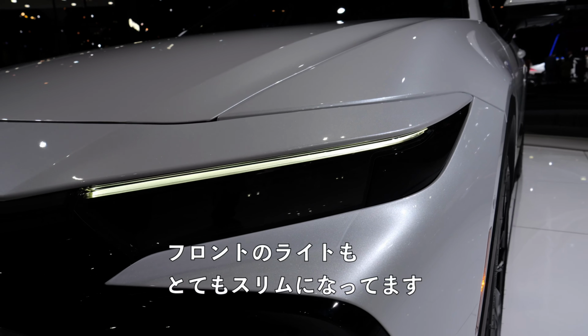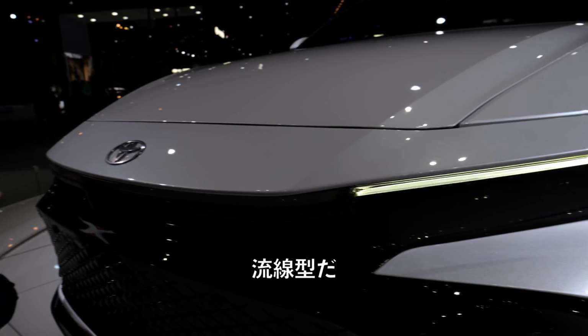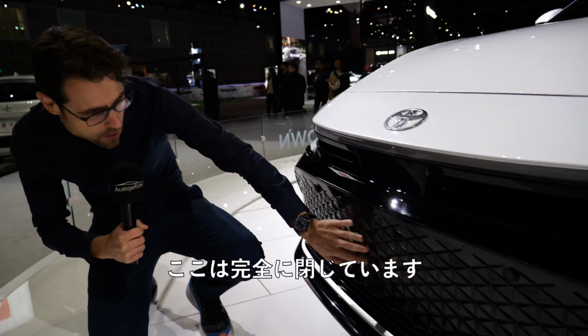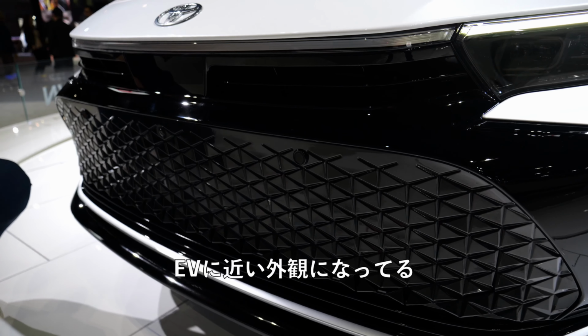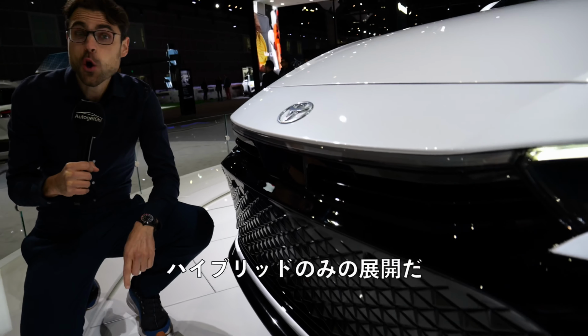Very slim integration of the lights here also in the front. So a very streamlined look overall. And once again, I can't get over the lower detail. I mean, here it is all the way closed. So where usually are huge air vents, they have this rather closed, almost EV look. But it is still a hybrid and hybrid only.